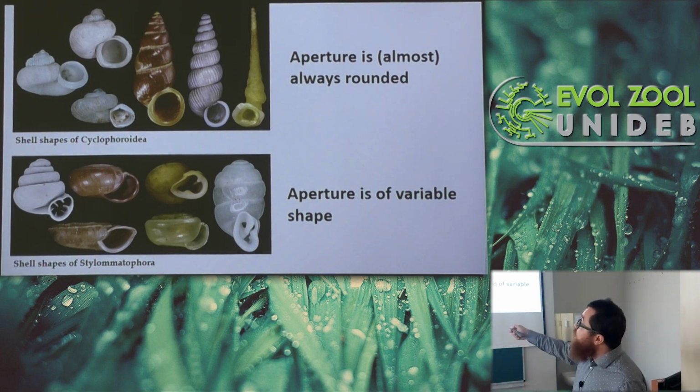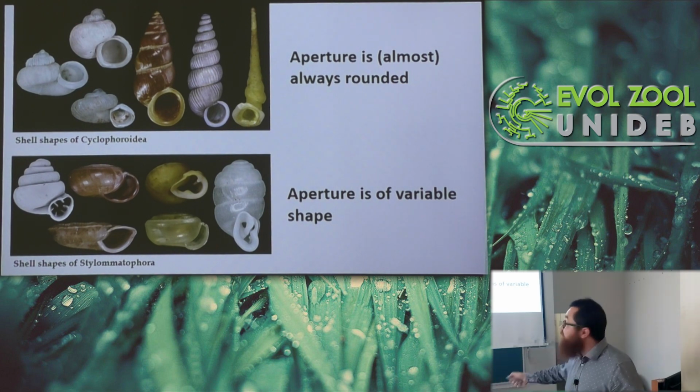And for this group, for the first group, so for this group, it's already solved. And for this group, they have to be a little bit more innovative.